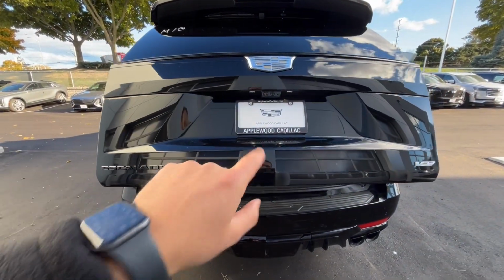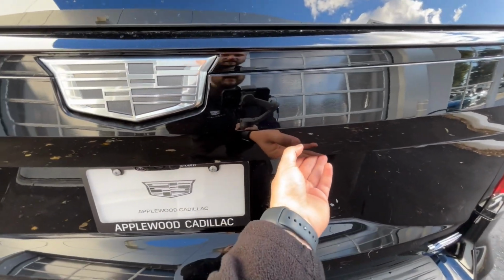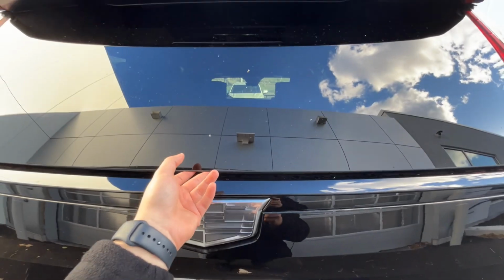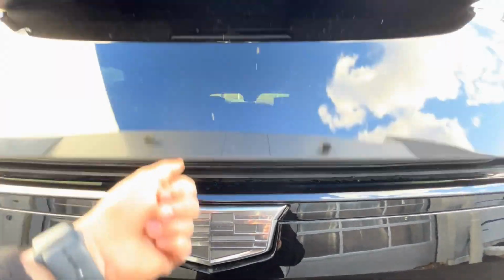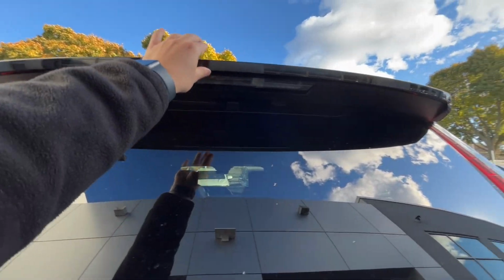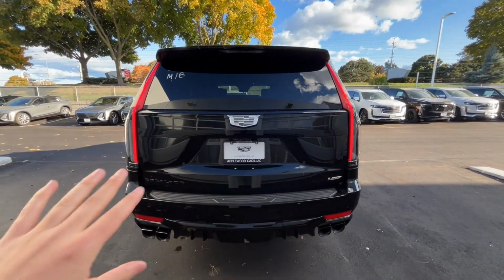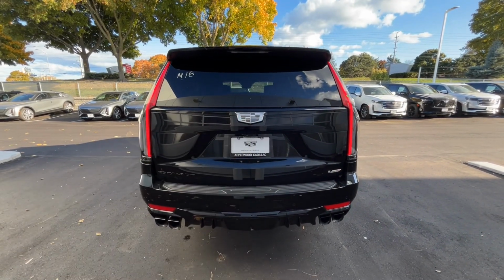Now you do get a rear camera, and this is for your mirror camera. Now there is a button here. Once you push this button, you can actually open the glass if you don't want to open the whole trunk. One thing that I liked with Cadillac is this little spoiler lip here hides the rear wiper. It just gives it a really nice clean look instead of having the wiper just right above the logo.